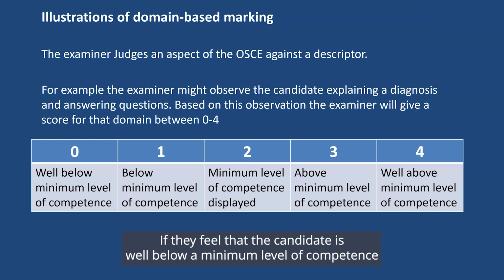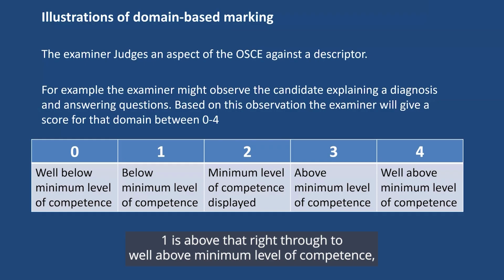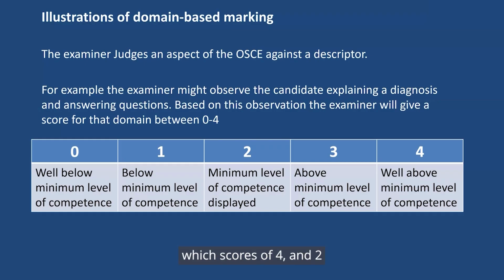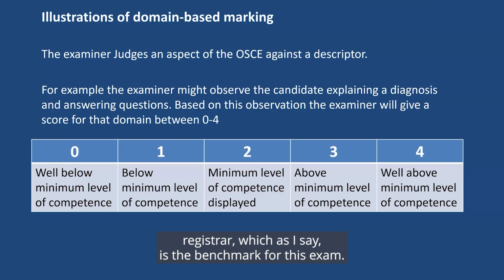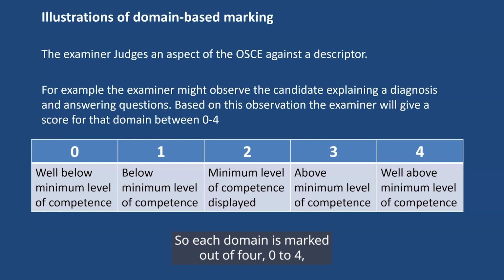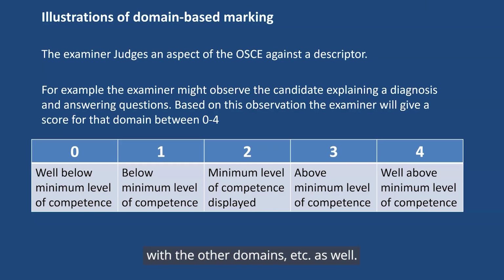If they feel that the candidate is well below a minimum level of competence in explaining this diagnosis, it scores 0. 1 is above that, right through to well above minimum level of competence, which scores a 4. And 2 is basically what you need to get to pass. So if you get 2, that's the competence of a minimally competent first aid registrar, which, as I say, is the benchmark for this exam. So each domain is marked out of 4, and then these go together to make the total score for that station, which is always out of 10. And it goes through some mathematics because it has to be weighted with the other domains, etc.